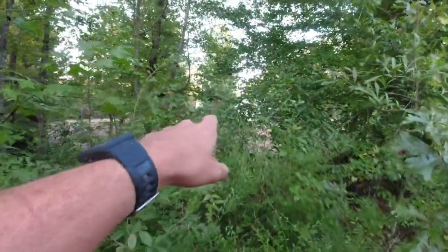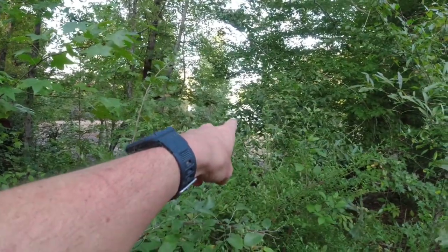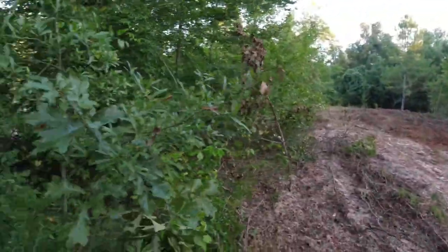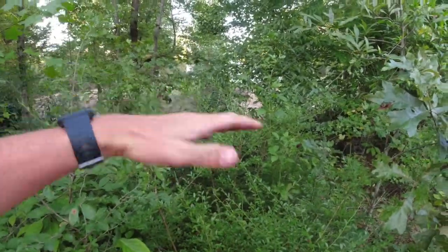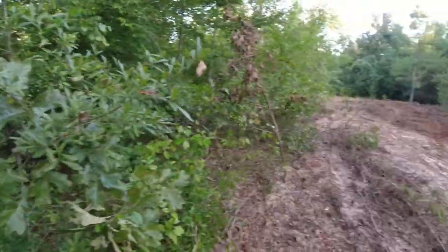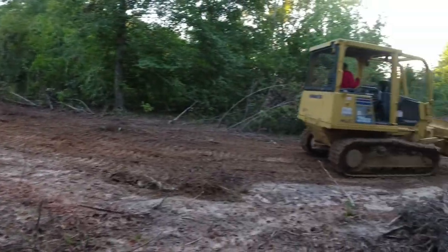See, there's my house right there. You can see it right there, and this is the shop. So it's really not that far. It's just a little bit of woods and a little bit of that opening spot separating it. But it's really not that far from the house and everything.